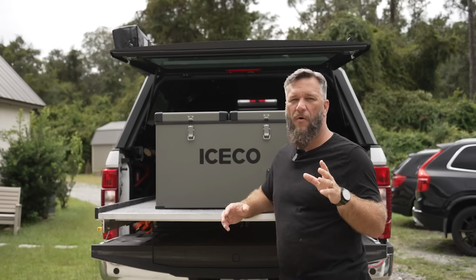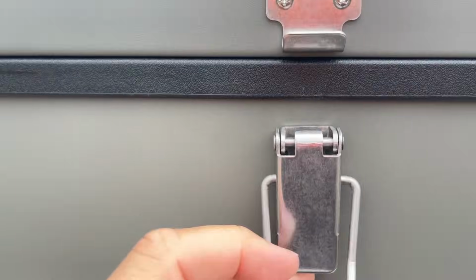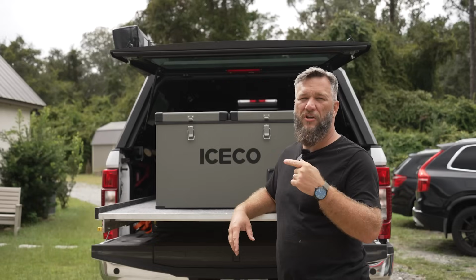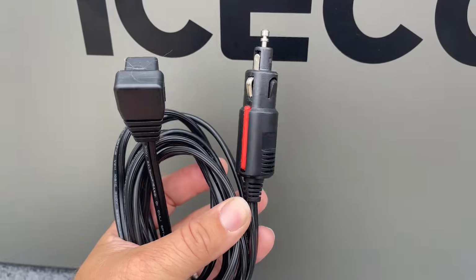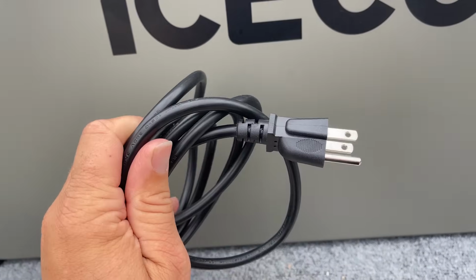Now, I know without a doubt whether the lid is open or closed when I walk away. There's no plastic catch to break or keep the lid partially open while the cold escapes. I also don't have to worry about chunky plastic handles breaking off, and bonus, these take up minimal space. You get a 12-volt power cord and a 120-volt power cord, so you can use it anywhere and you have power.